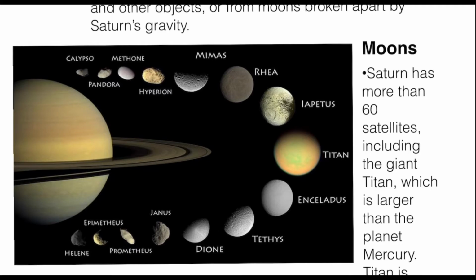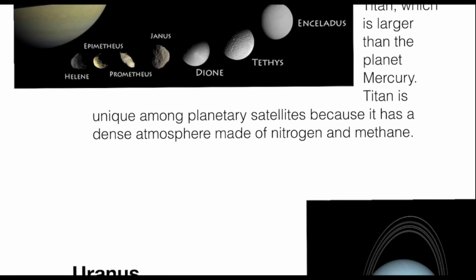Mercury itself, he was the messenger of the gods. Saturn itself was a Greek god, just like Jupiter and a lot of these other ones were. So a lot of these come from Greek mythology.